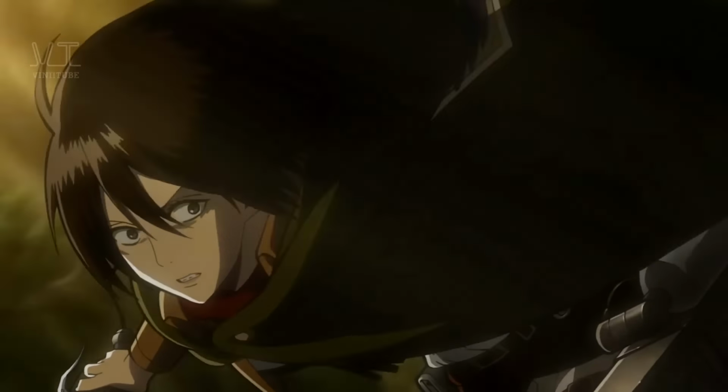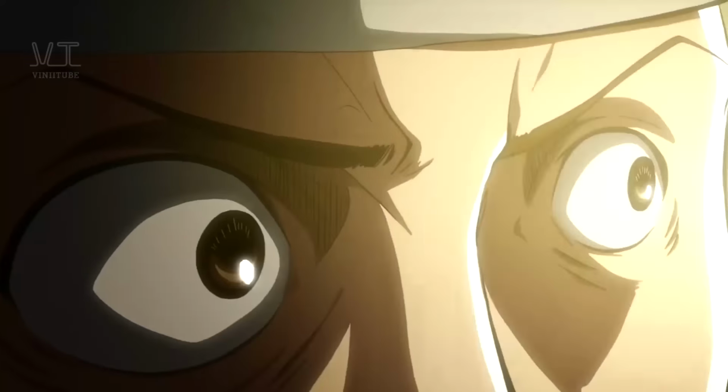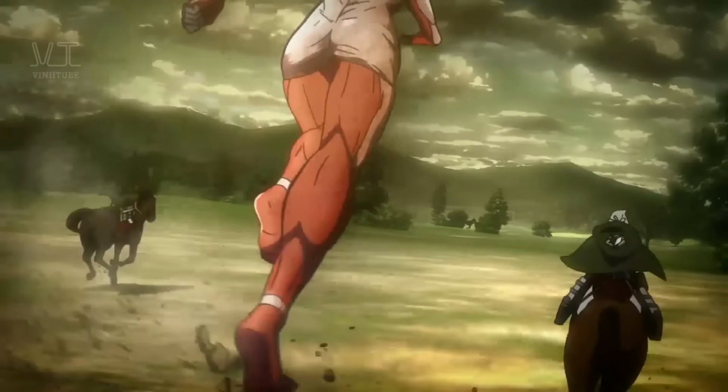Coming in at number 5 is Levi's fight with the female Titan. One massive female going around stomping soldiers and throwing them to the air. That's the female Titan arc summed up in just one sentence.